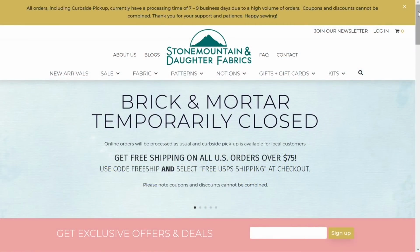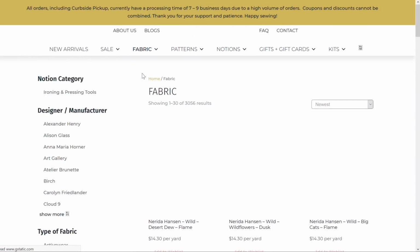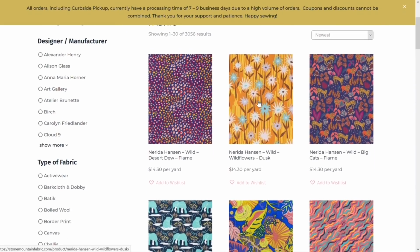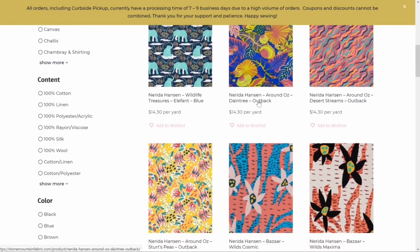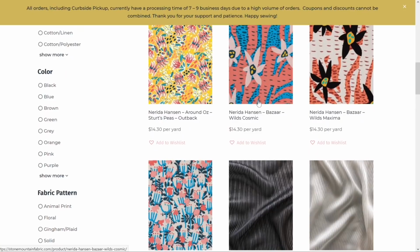Okay, this is Stone Mountain and Daughter Fabrics. This is a place that's actually located in Berkeley, California, so it's pretty close to me. They have some beautiful fabric, is what I'm gonna say. They do have a lot of different kinds of cotton fabric, so if you're looking for that, but they also had some brilliant silks. They had some lovely wools.